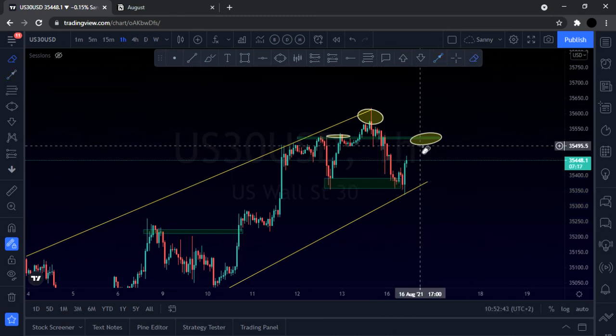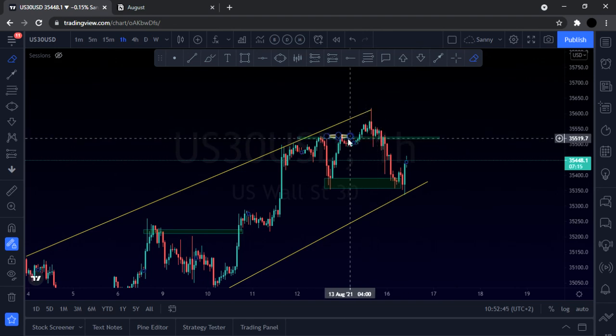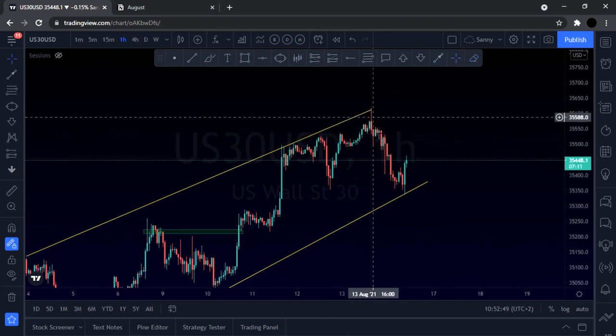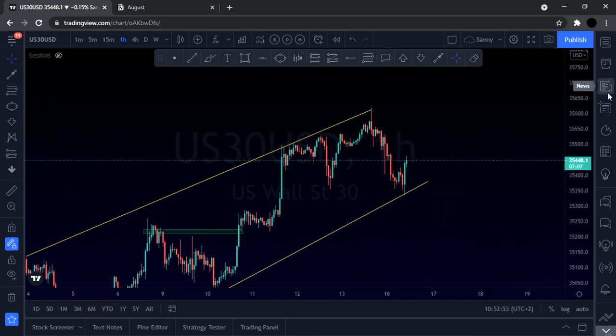Unless we break these highs, if we start breaking these highs, then break and retest, then I could potentially look for bullish movements. So that is it. I don't want to make this video any longer than it should be.